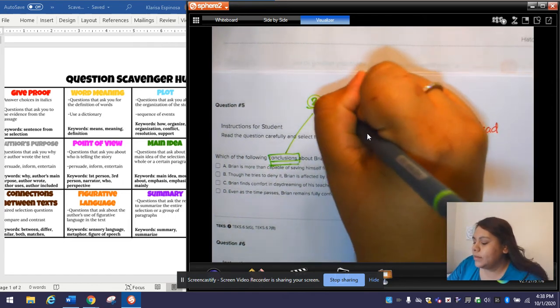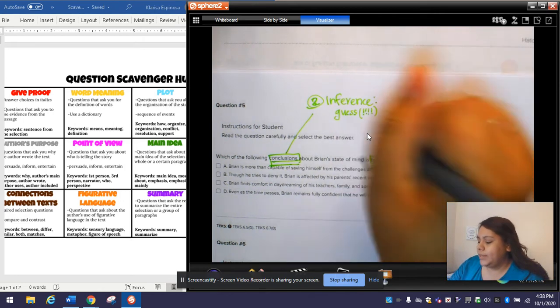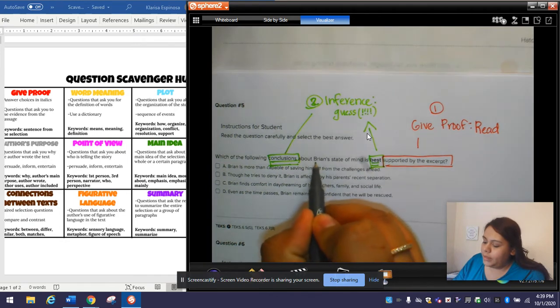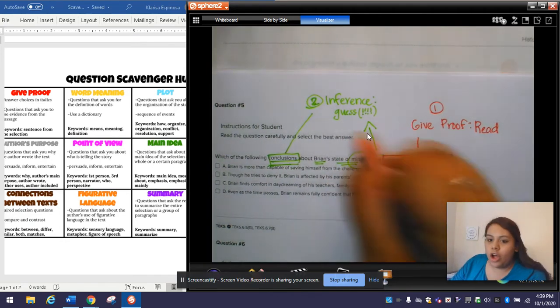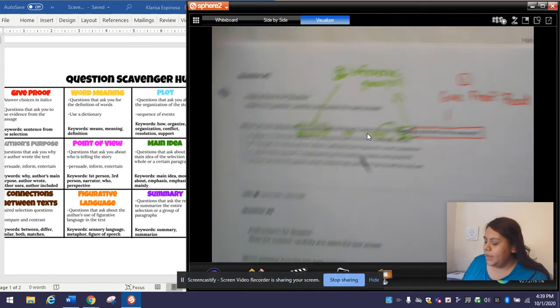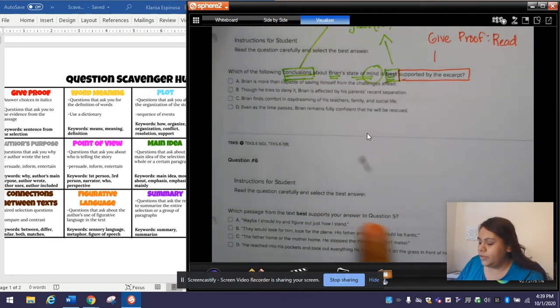Take a guess and be careful with distractors in your answer choices. They're trying to trick you. You're better than that. And you're making an inference about Brian's state of mind, brain, thoughts. Question 5, good. Question number 6, they're going to ask me which passage from the text best supports your answer to question 5.